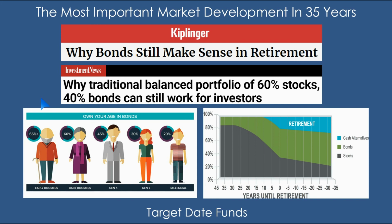They tell people to own a 60-40 portfolio, 60% stocks, 40% bonds. Well, guess what? If rates are rising, if we're in a new rising rate regime, that means bond prices are dropping, right? And that's not so good. If 40% of your portfolio is dropping, not so good. And then if stocks decide to drop as well, 100% of your portfolio is dropping.